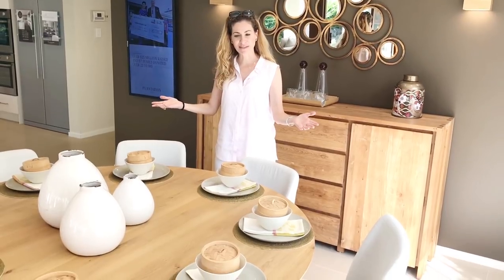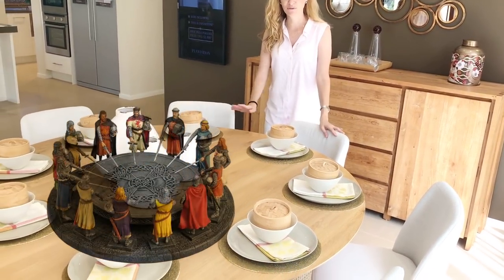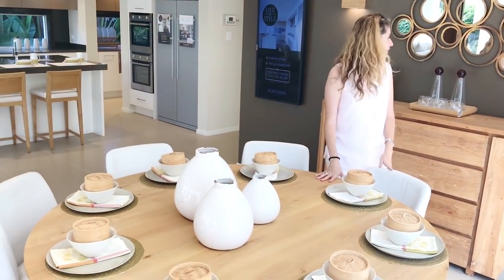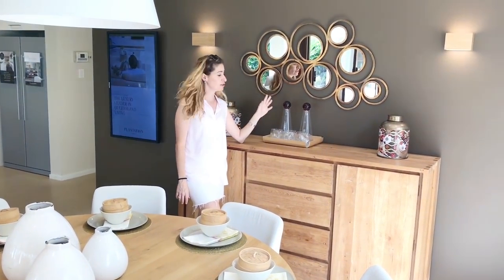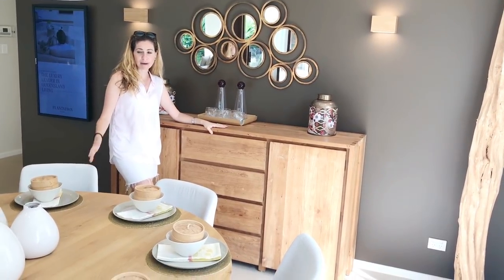Here's another example of a dining table. Instead of your rectangular table, you can have a beautiful round one. So you can still fit a lot of people on there. You've got your beautiful neutral tones again over here. And then you've got your lovely buffet with some art, and you can put all your drinks and display it whichever way you like.